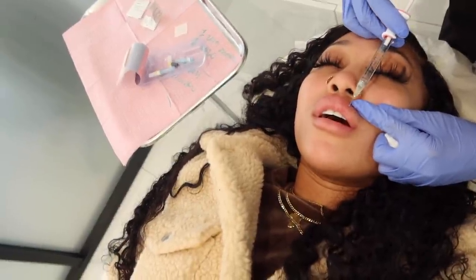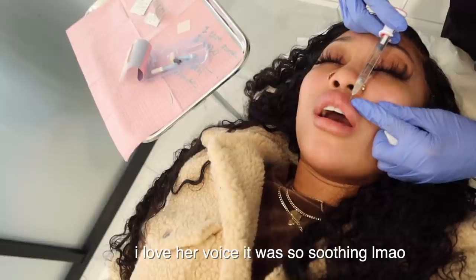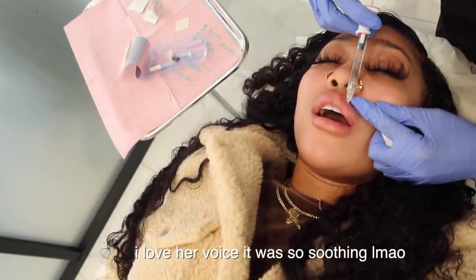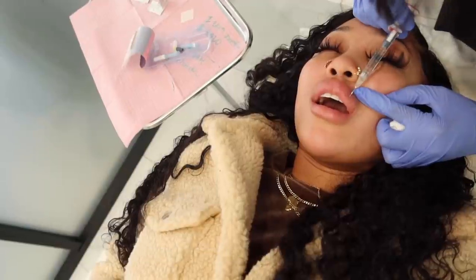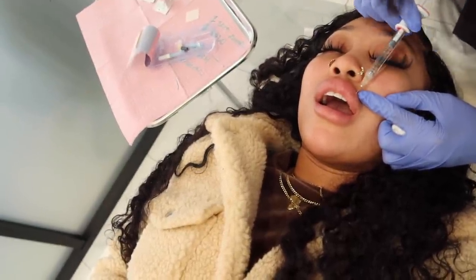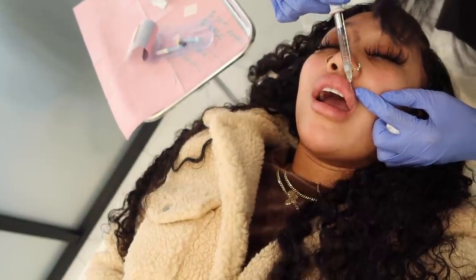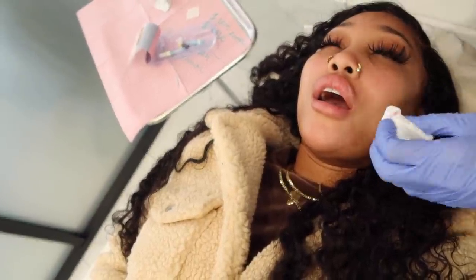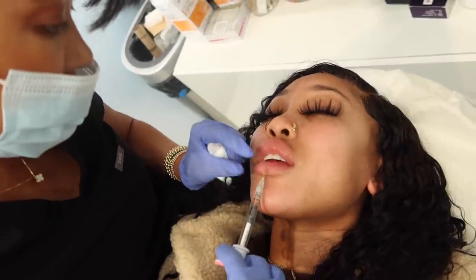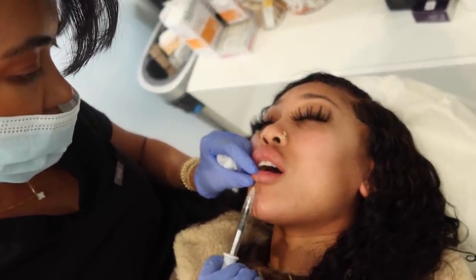Another quick poke. Just breathe. I know, dear. Sorry. Left side is spicy. You got it. Sorry, dear. There we go. Great. This one's not a fun one. I know. There we go. We got it.